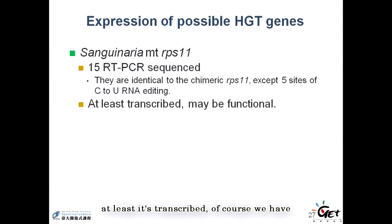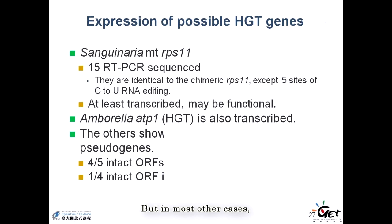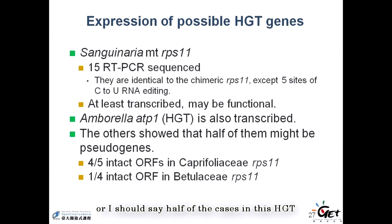it is transcribed. Of course, we still have no idea if it's functional because we have no data on the protein sequence as well. And this RT-PCR data, and several other cases of HGT, also show that the new gene, the horizontal gene transfer gene, could still be transcribed. But in most other cases, or I should say, half of the cases, these HGT genes are pseudogenes. So this is the basic scheme for mitochondrial genes.